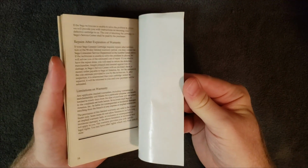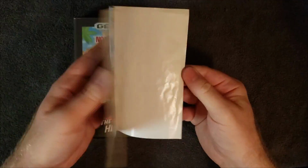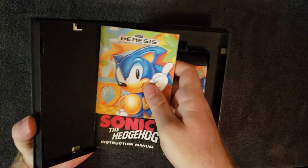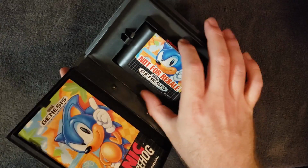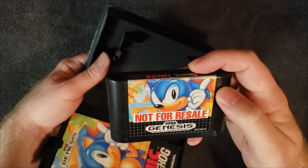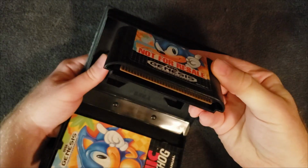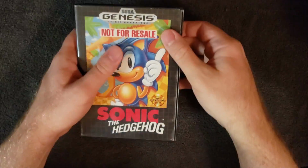I want to say many Sega Genesis booklets are black and white on the inside, but at least the outside has color, whereas with Super Nintendo, the majority of them are color on the inside. And we have the cartridge, which has some scuffs. The sticker's intact, so that's the important thing. A little scuffed, not perfect, but like I said, this is a good copy of the game.